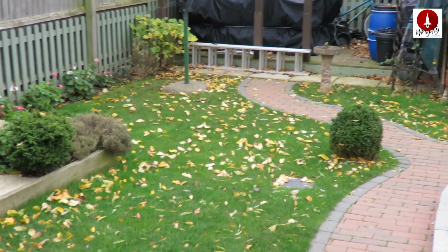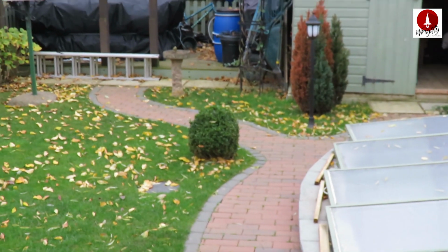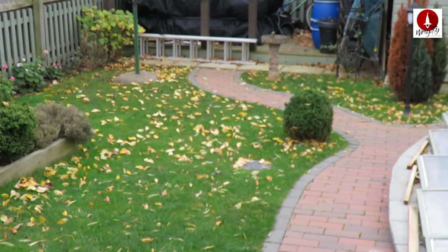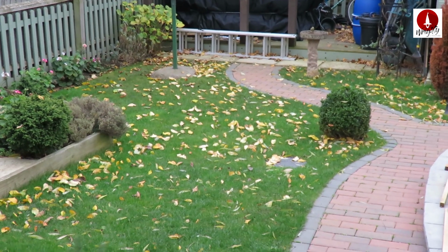It's really cold out here. It's about 6-7 degrees at the most, so it's really cold, and really cold at nights, but the pond's still holding up, which I'm quite pleased about. But I'll get on before it rains and get these leaves cleaned up.